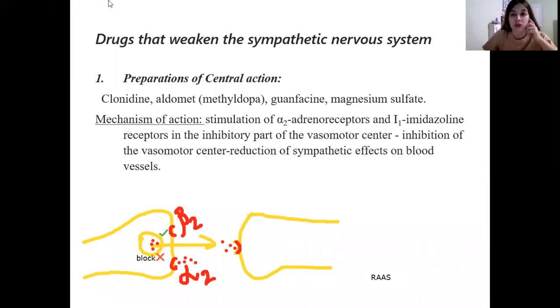The mechanism of action of these drugs is that they stimulate the alpha 2 receptors of the inhibitory part of the vasomotor center, and it inhibits the vasomotor center, a reduction of which leads to a reduction of sympathetic effect on blood vessels. Remember from the picture, if we inhibit the CNS, the vasomotor center, primarily, then the impulse will not go further. The impulse will not go down, so less sympathetic impulse to the blood vessels, so less contraction of the blood vessels, so less effect. This is the mechanism of this.